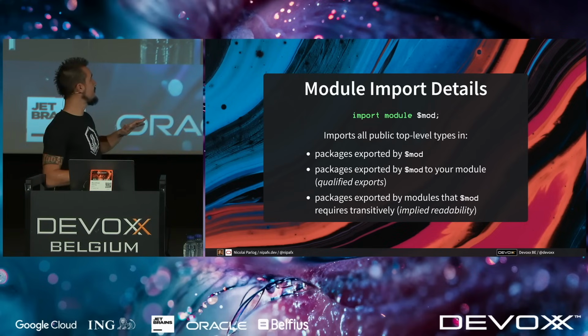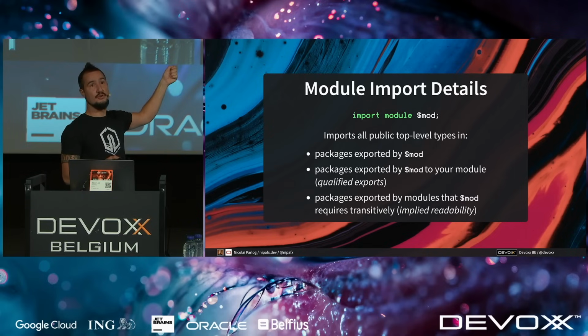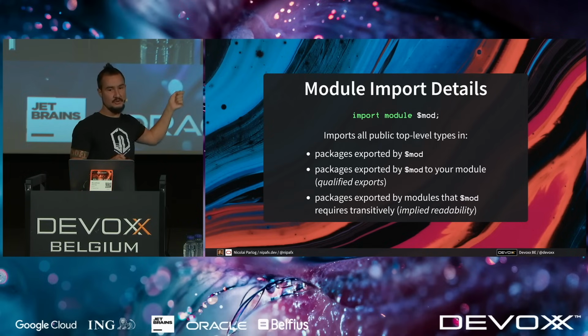So if you don't use modules, this might seem like a somewhat weird and complicated and arbitrary list, but if you dealt with modules, this is very straightforward, because this is just the public API of mod for your module, and these other two bullet points belong to that.